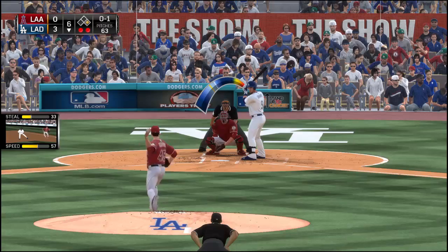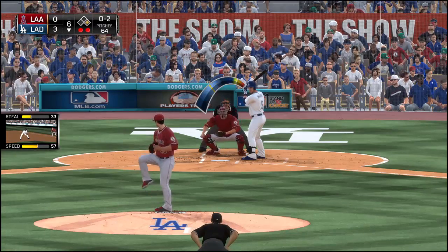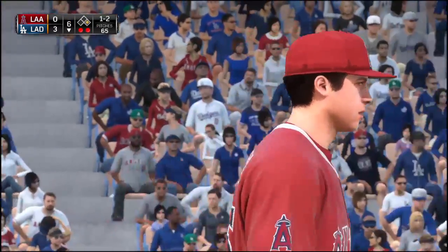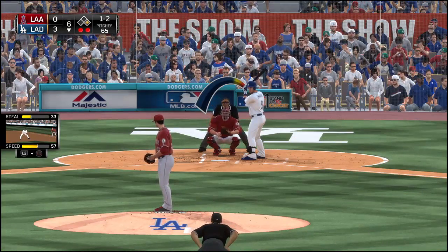From the stretch. And a half swing here, but this is in there for a called strike 2. He's ready now. The pitch. Tried to get him to go after one below the knees, but it's 1-2. That big curveball is not an easy one to take on an 0-2 count. That's a great job of holding on. 2 out with the man at first.